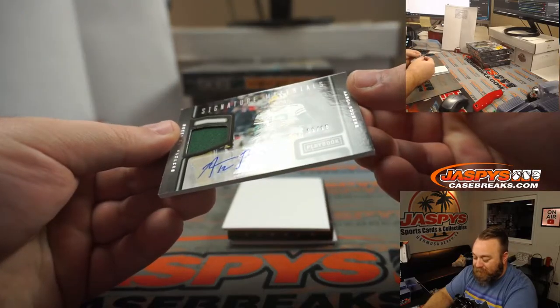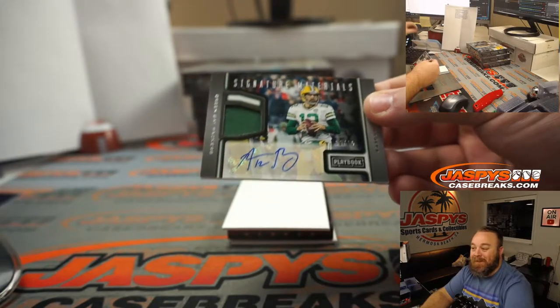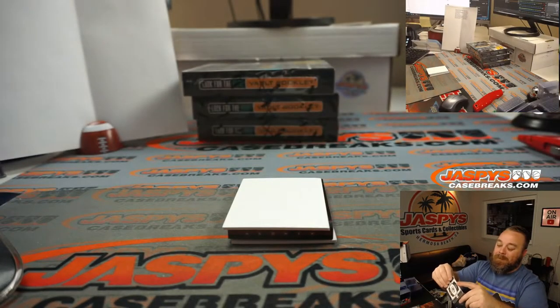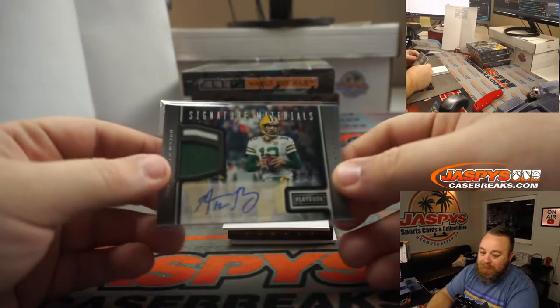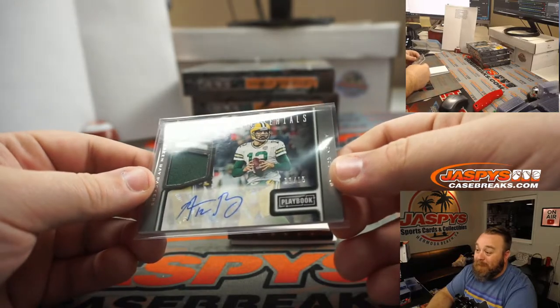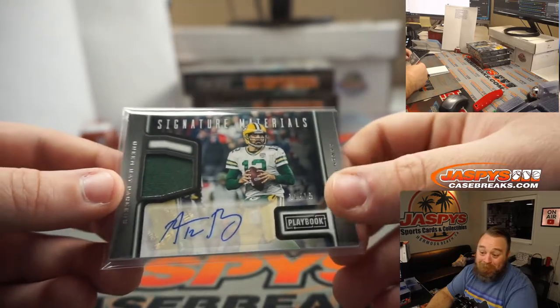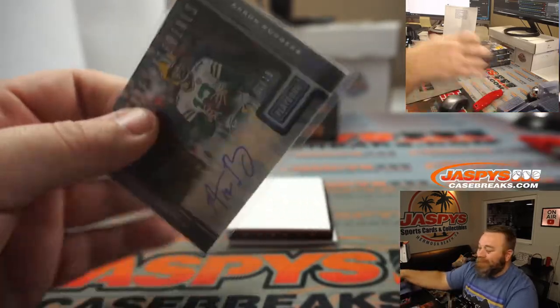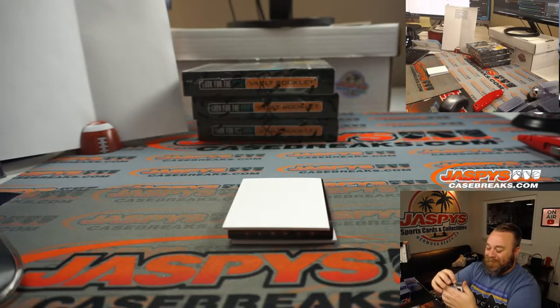Aaron Rodgers. That's pretty good. 11 out of 15. Green Bay Packers, jersey and auto. Packers going to the NFC North. Ben Hodap. One off the jersey number. Guess that's pretty good. Told you. There had to be something good in here. In the second half.